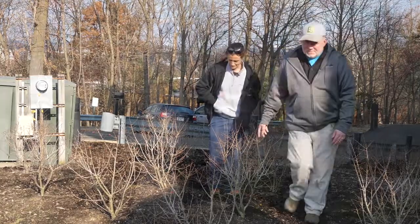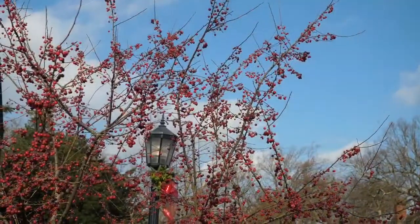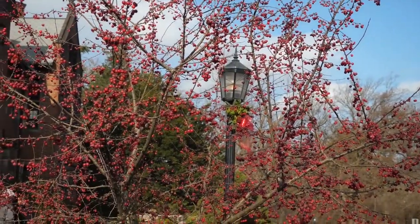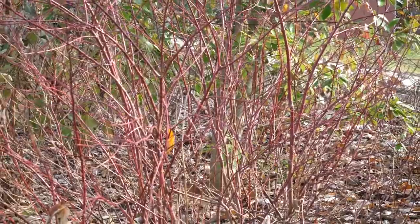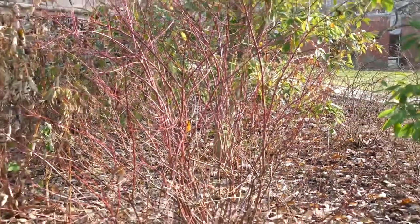That's right. Talk about winter interest. So we have a sugar time crabapple here. You can see how beautiful the berries are, the apples, which are not for people, but for birds, obviously. And then we have red twig dogwoods all over on campus, which are also this beautiful shade of red year-round, big part of holiday decorations.